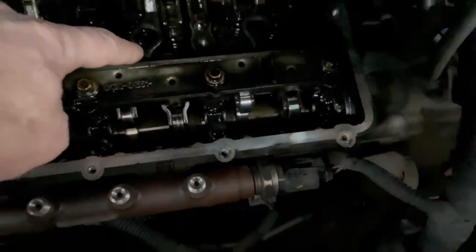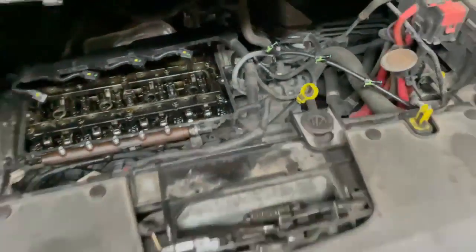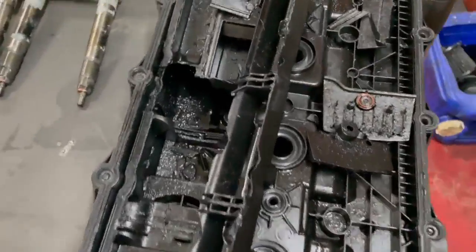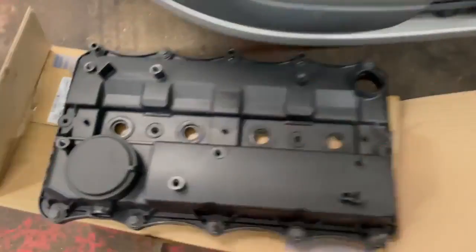The injectors are just inside the engine here through those holes, so all the gases that were escaping through there eventually led to the breather being blocked. This is the old cam cover, just to give you an idea. This is the new cam cover.